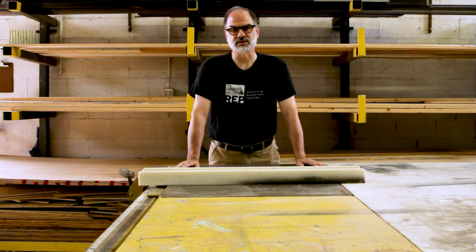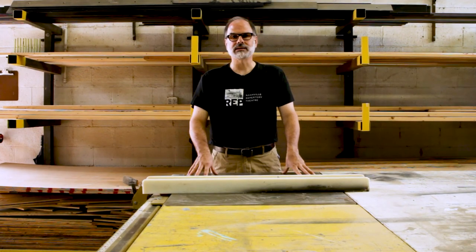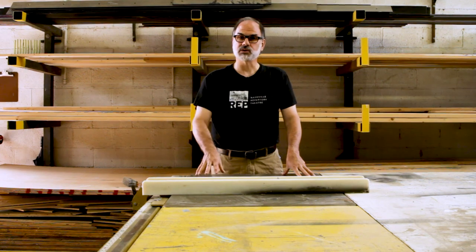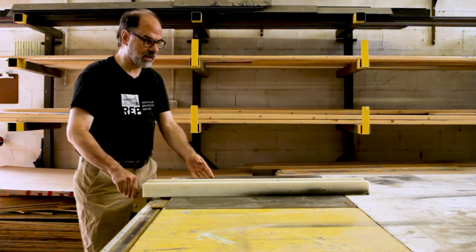So this is our table saw. This is one of our workhorses in the shop. We use this quite a bit. The major use for a table saw is ripping. Now ripping is when you cut down the length of the board with the grain. It can also cross-cut, which as the name suggests is cutting across the grain, but mostly we use it for ripping. In fact, this is called a rip fence.